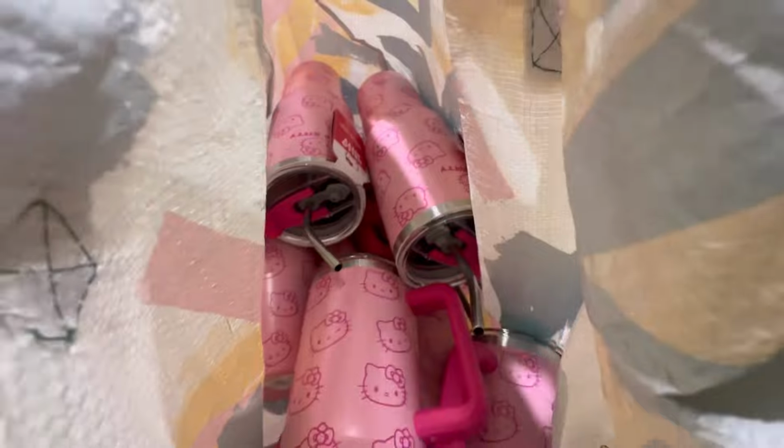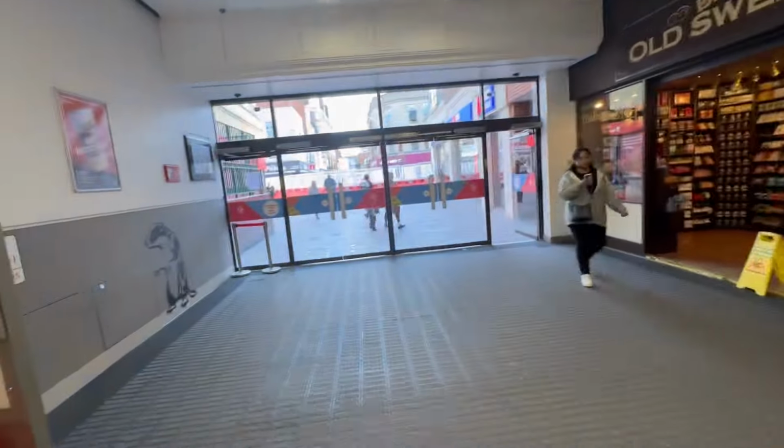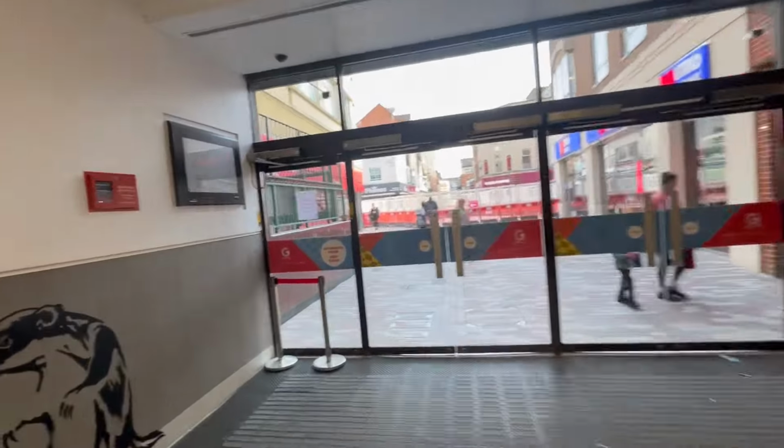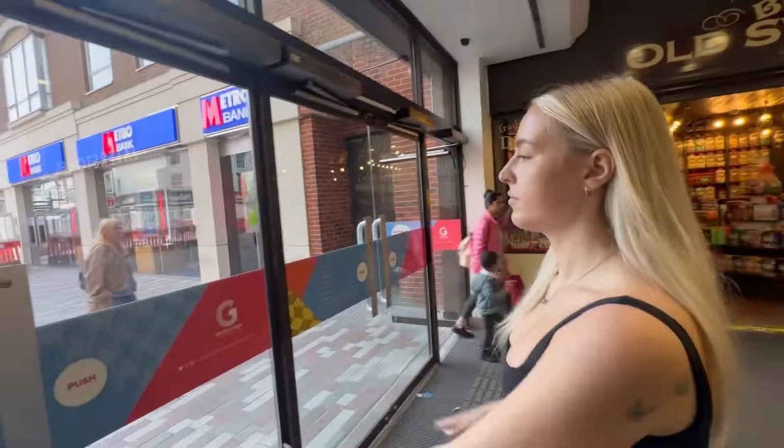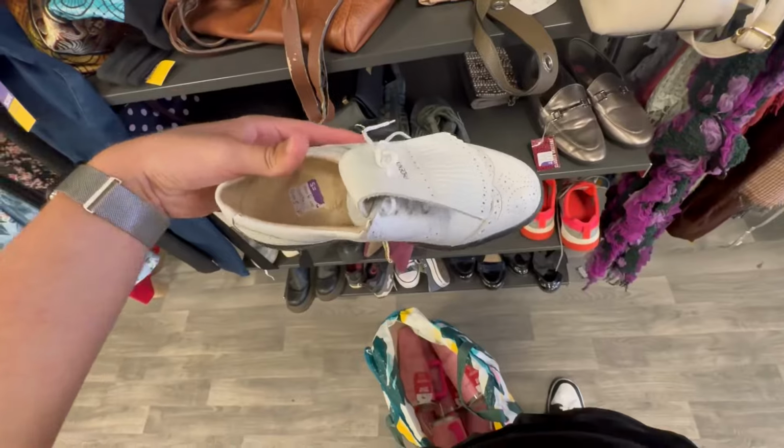So, bag is stacked. We've got a couple of charity shops to hit. I think there's like 2 up here. Well, there's more than that, but we're not going in Salvation Army because it's way too much. So, let's go in them. Right, let's go in, scope. See if we can find anything in here.